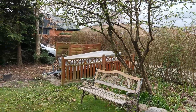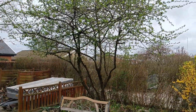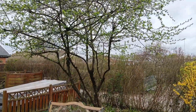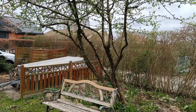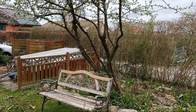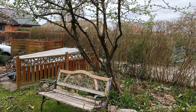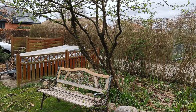And here it is now on a distance. I do think that it helped. It gives out more of the style that I wanted to. And then maybe I will see if I can find a small garden light to put at the bottom to light up the tree. I think that could be really cool. But yeah, for now I'm satisfied.